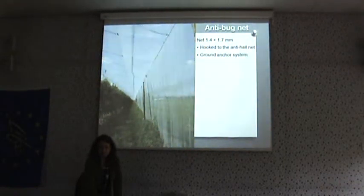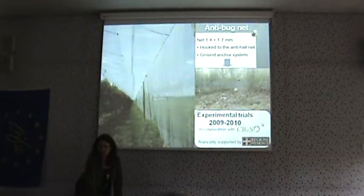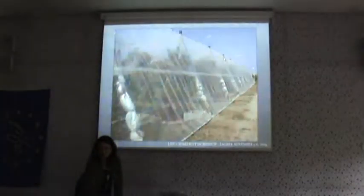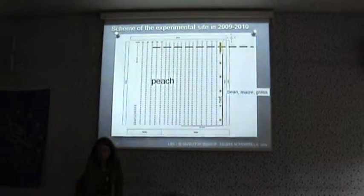So we tried to put anti-insect net on the side of the peach orchard, hooking it to the anti-hail net that was already in the orchard, and anchoring it to the ground, like that. And also in that case, the experiments were in collaboration with Creso and financially supported by the Piedmont region. This is the scheme. This is the peach orchard, and the red line indicates the net. That is on that side, and on part of that side that was confined with maize, and here with bean, maize, and grass. While these 5 rows at the beginning were without the net, because they were the control.